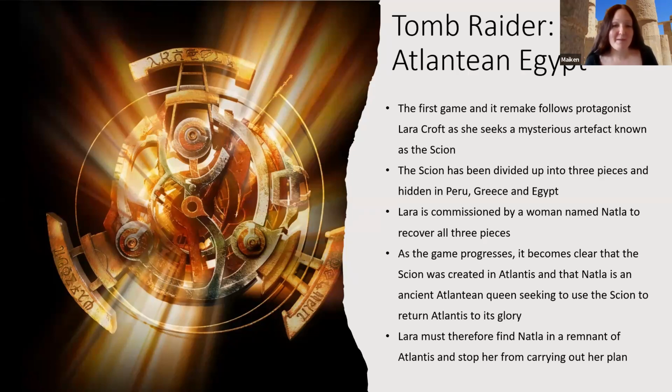But in the context of this game, all of these cultures are seen as having some kind of connection to Atlantis. They have all been influenced in some way by the Atlantean culture, the Atlantean rulers and technology. That is the underlying idea that we find here. This is not really unique to this particular game. We do see Atlantis featuring in other types of media, so this concept wasn't invented by the game, but the game is drawing very heavily on this notion of Egypt, the ancient Greeks and the Incas as having some sort of influence from Atlantis.